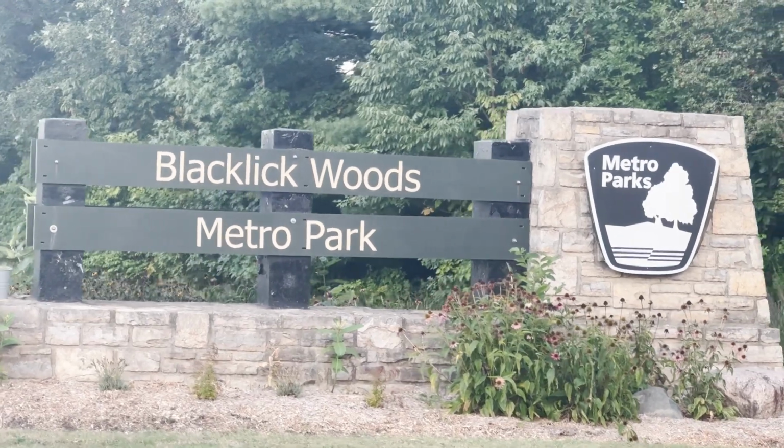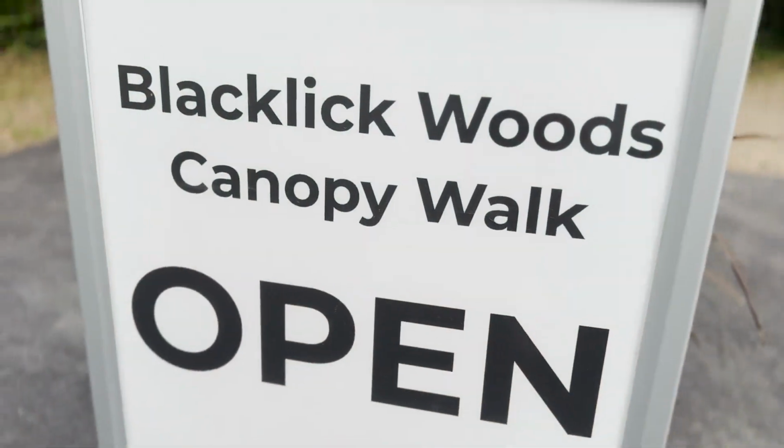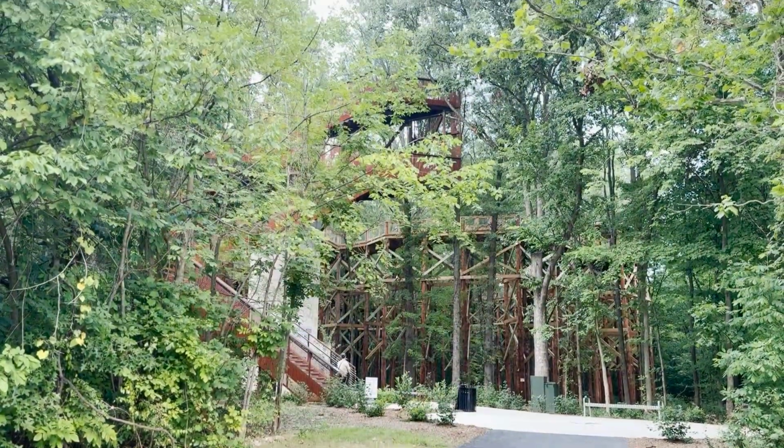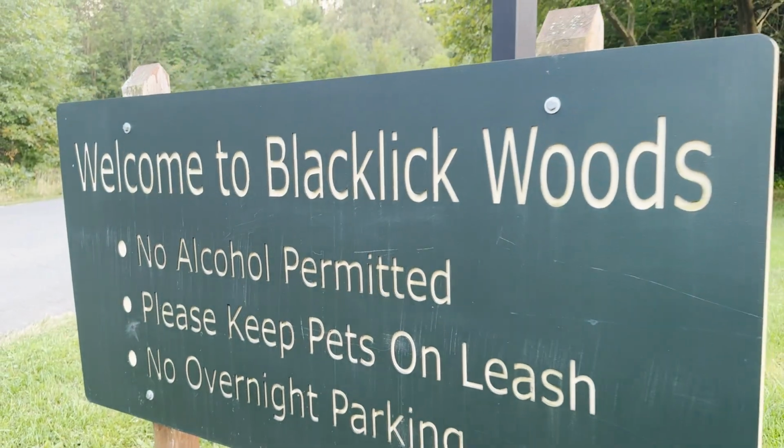Well, we're here at Blacklick Woods in Reynoldsburg, Ohio, and we're here to see the Canopy Walk. Everybody's talked about it, and if you look into the trees back here, you can see, there it is. You can see that that is the canopy up in there. So we're about to experience it.